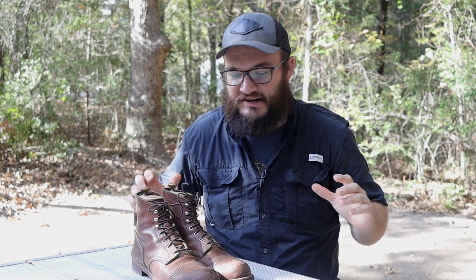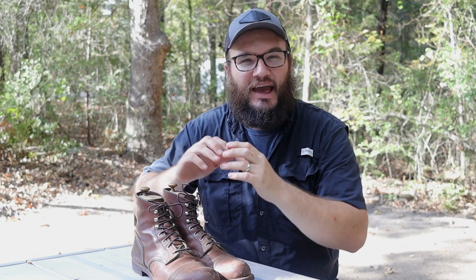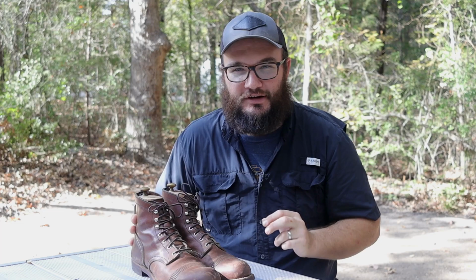At any rate, guys, this boot beat out all the others. At that point in my boot career, if you will, it was the top of the top. It had the thickest leather, the best stitching, the best construction. There were some things that I was really interested to see how I would like or not like, but I can tell you it was definitely my favorite boot of all time up till 2021.